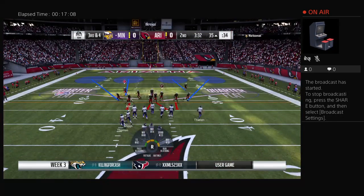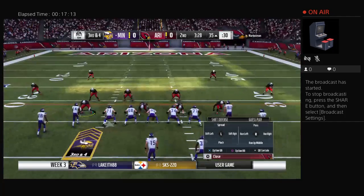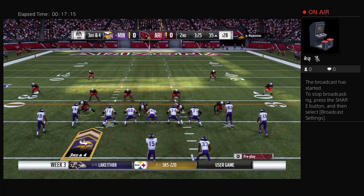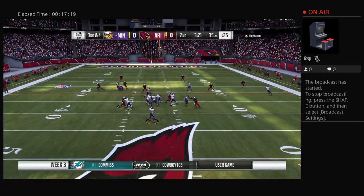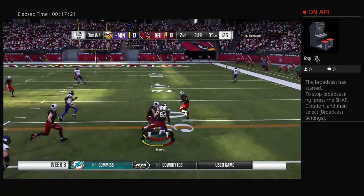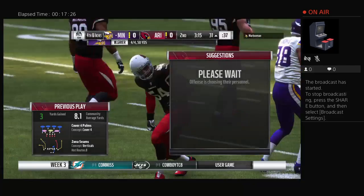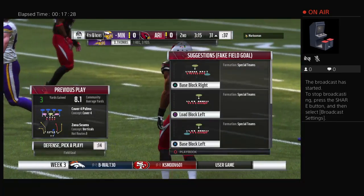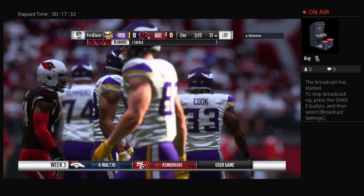An extra DB added here for the Cards on 3rd. Blitzer play coverage. Now back to throw. Thomas has got it. Complete. And this time not quite to the 30. It'll be down at the 31-yard line. They stop him for only 3 that time, and that'll bring up 4th down.